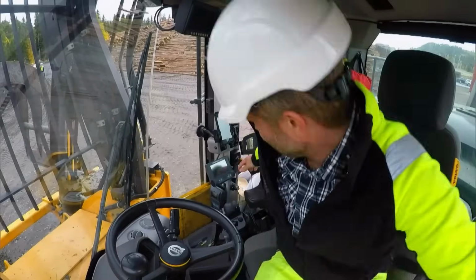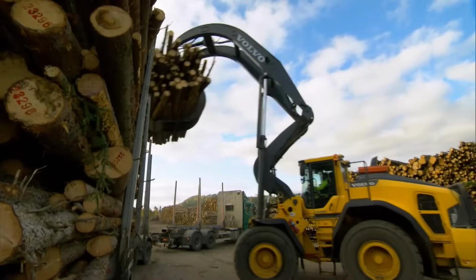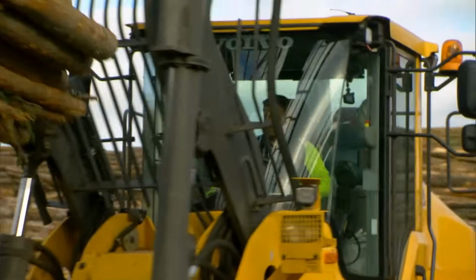It's brand new. With the train now 90 minutes behind schedule, loader Hans Pedersen must scramble to get the logs loaded.